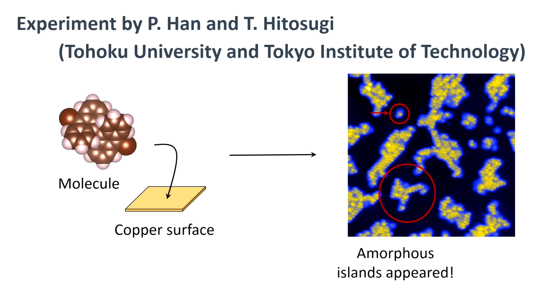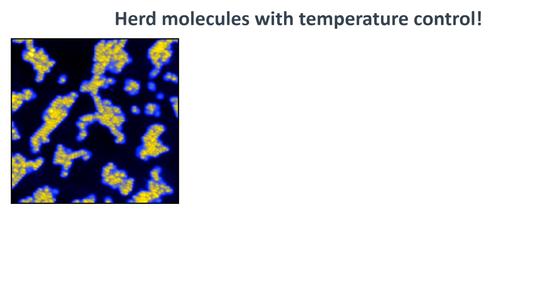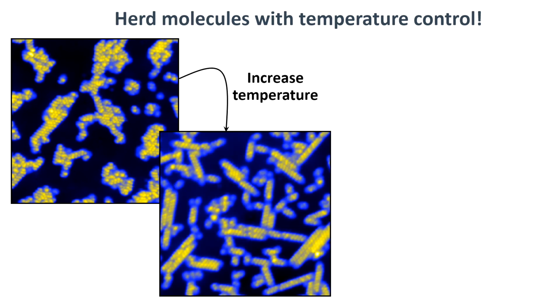This in the bottom circle here is a big amorphous island. It's made from many different molecules. So amorphous islands appeared, just like we see in our theory. And then they applied the temperature control. They increased the temperature just a little bit, and the amorphous islands became the chains, okay, like so here. So it's not just a theoretical concept. You can apply these tools in reality. That's a very important concept here.